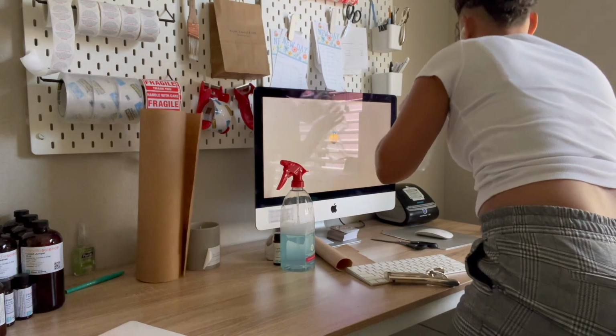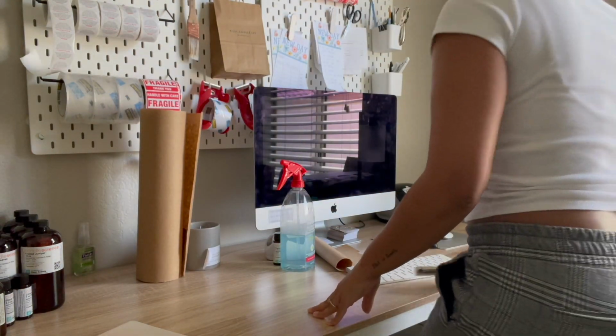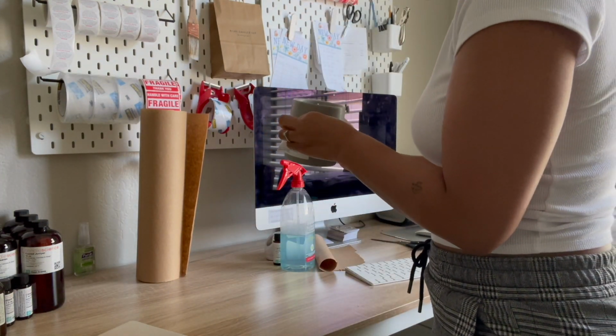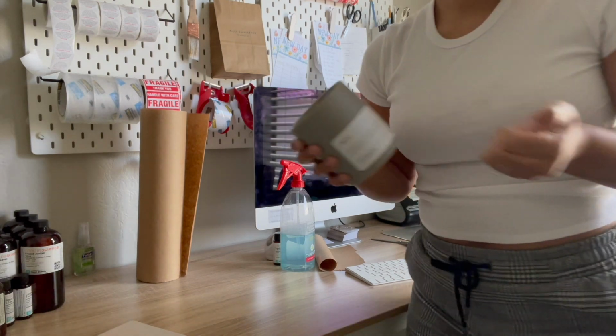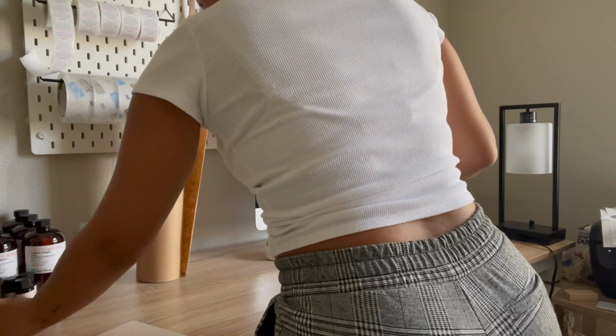I cleaned out these plastic bottles so that I can reuse them for mixing fragrances, so I'm putting those back. I have a pen that is completely dead, so I keep it. Like, this is my life. I have this candle that has the wrong label on it, only because I was trying to see what the label would look like, so I'm gonna put that away for later to really take the label off. And then I'm gonna spray down this desk and get ready to start boxing my candles.